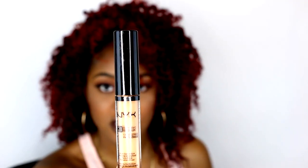Now, the next product I'm going to show you, I've been using this for years. Ever since I started dabbling in makeup, I've been using this. And it's the NYX HD Concealer in 10. This is a drugstore makeup product. It's about $6. And I think it is definitely worth the price.